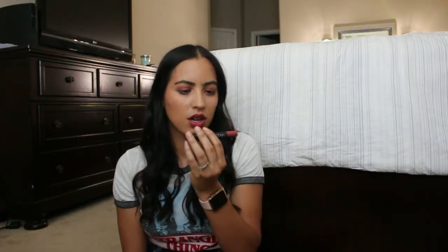It's called, okay, so I'm not sure if it's called Walkiri. I think that's what it's called. But this is the Velvet Matte Lip Pencil. So I'm not into matte liquid lipstick at all. I prefer a more natural lip.